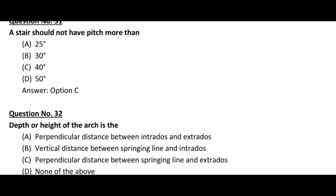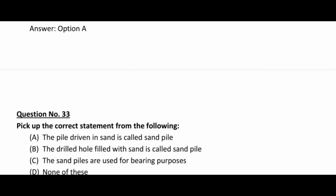Next question, depth or height of the arch is option A, the perpendicular distance between intrados and extrados, option B, vertical distance between spring line and intrados, option C, perpendicular distance between springing line and extrados, and D, none of the above. So depth of the arch is the perpendicular distance between intrados and extrados. Option A is correct.